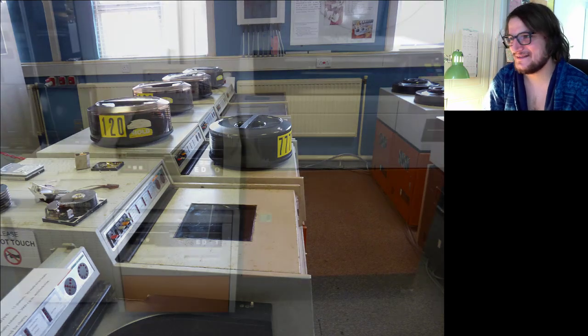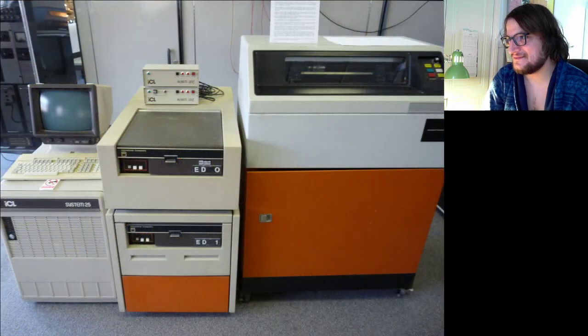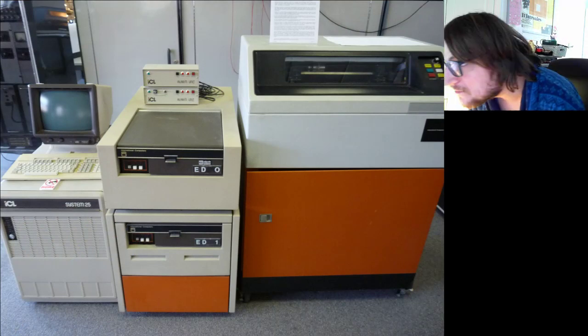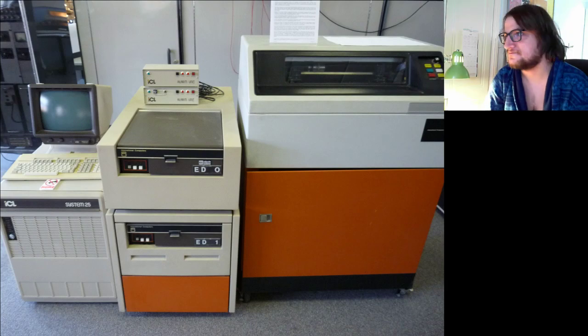Ah, good times. Then we have some more mainframe goodness. I can't even read what that says. System 25.